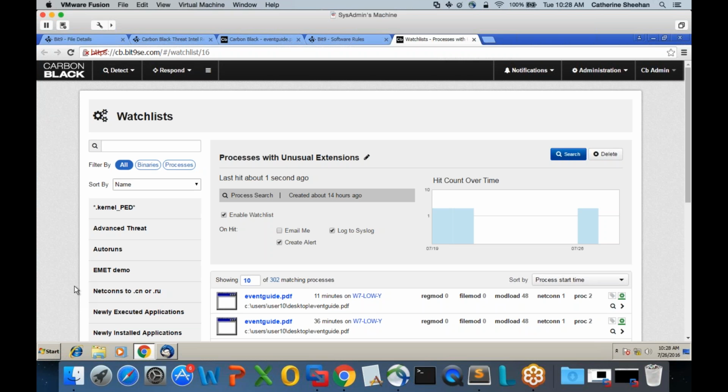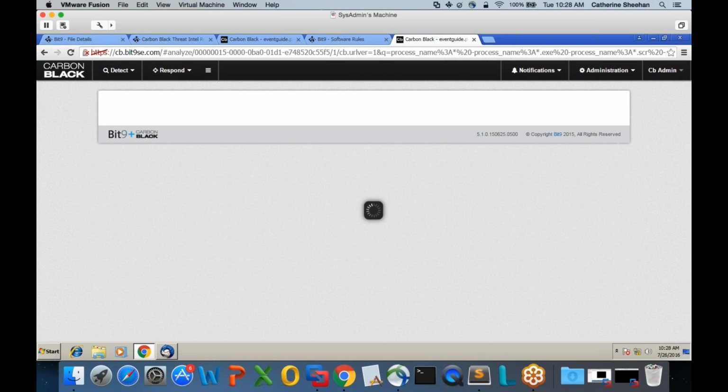Be on the lookout for behavior generally associated with the newer variants, so activity associated with CryptoWall, Locky, Jigsaw, those newer variants. Make sure you get some extra eyes and ears out there. It's great to just get an extra layer of protection going. Once we're alerted that something strange is going on, like we have right here, our event guide PDF was flagged as suspicious, we can click on that event and get some more context going.